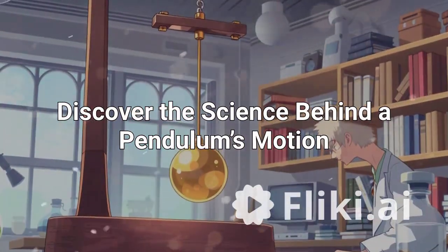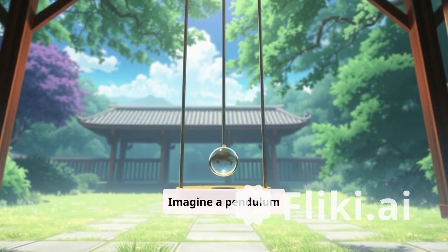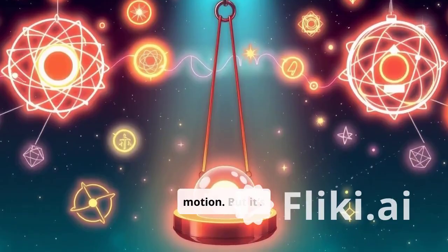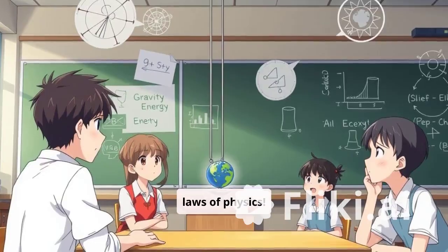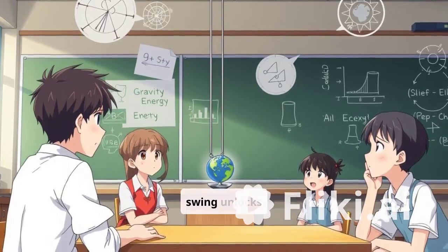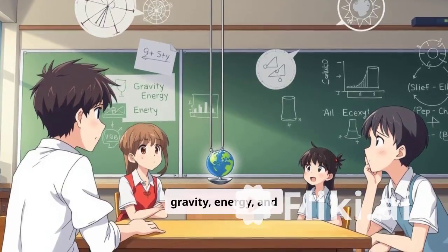Discover the science behind a pendulum's motion. Imagine a pendulum swinging back and forth, hypnotizing you with its steady motion. But it's more than a mesmerizing object. It holds the secrets to the laws of physics. In this video, we'll explore how a simple swing unlocks concepts like gravity, energy, and rhythm.